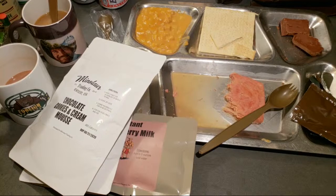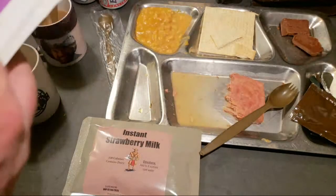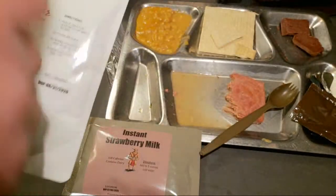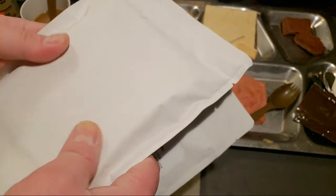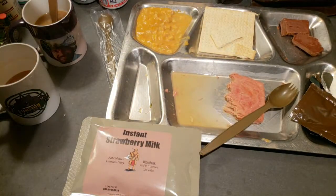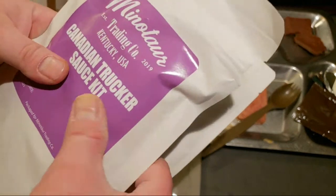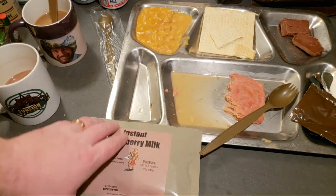But any of this stuff that I just had out here, I'm sure you'd still go over to Minotaur and pick it up. What is in this? That's got, is that crackers in the back? What is that? I can't tell. I thought everything in here was grape. I don't know. Have to open it up.